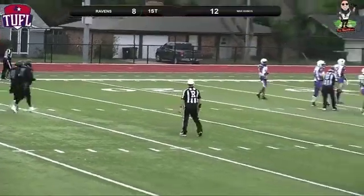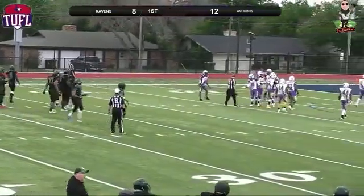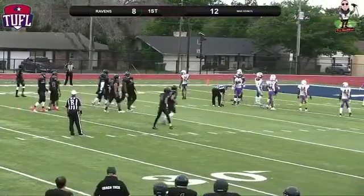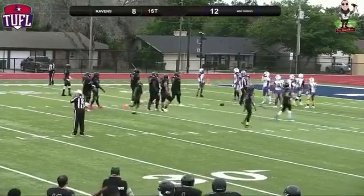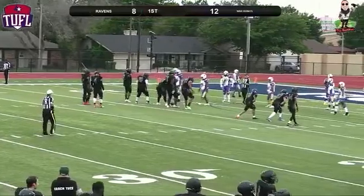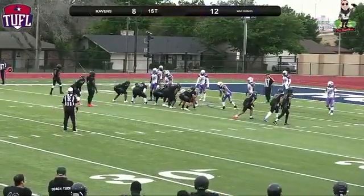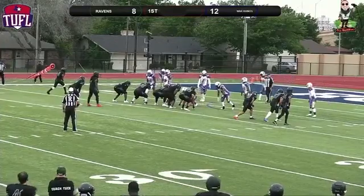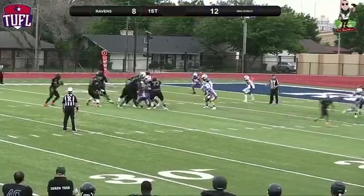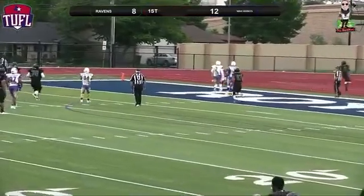Another penalty here on the play as the War Rhinos move up, as their offense looks to punch it in here on the 12-yard line. As we have trips to the right. Single receiver up top. Williams takes the snap. Three-step drop. He's looking at the top. Runs a post corner, and he's picked off in the back of the end zone.